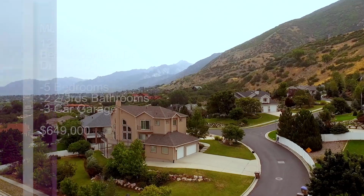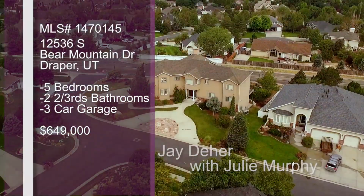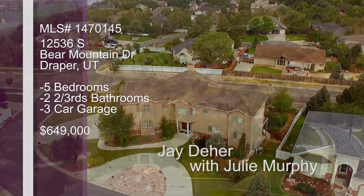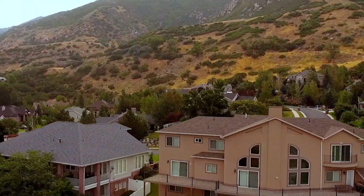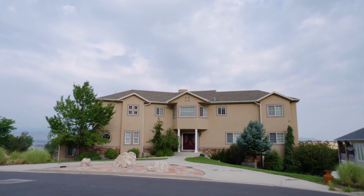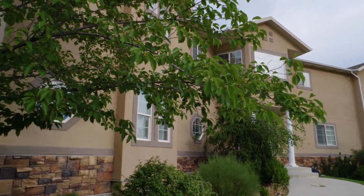Okay, Julie, take a look at this one. We're going to be heading up to the east side. We're over in Draper, right up against the mountains here. This is a spectacular area, as you can see, and this one has views to die for. So if you want the east bench and you want to be looking over the valley, this could be your home.